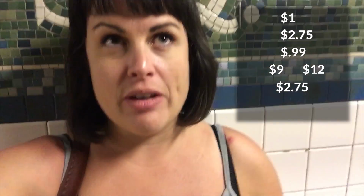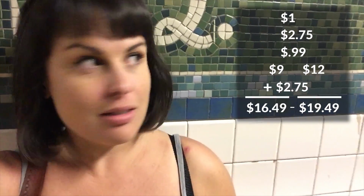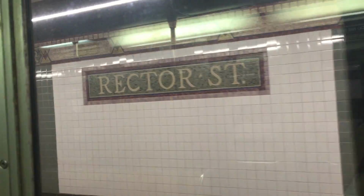We spent $1 at the Met, $2.75 on the first train, $1 on pizza. You spent between $9 and $12 on a Manhattan because you're in Manhattan, and why wouldn't you have a Manhattan? And then you spend another $2.75 on another train. Look at that math! It's gorgeous! You'll get on the 1 train at Christopher Street and get off at Rector Street. It's a pretty quick ride.